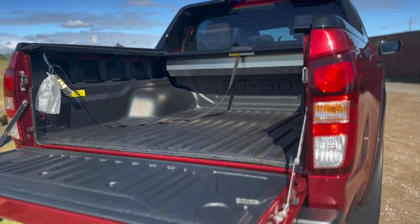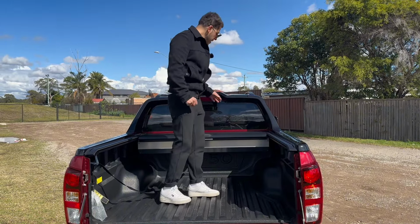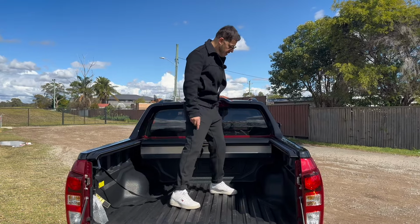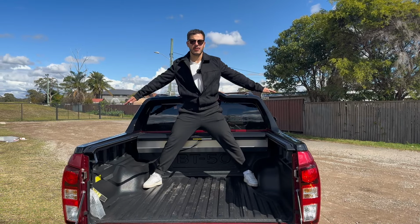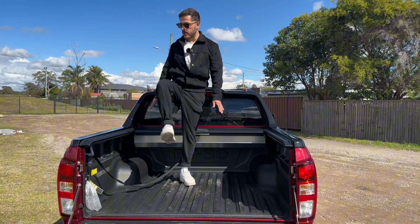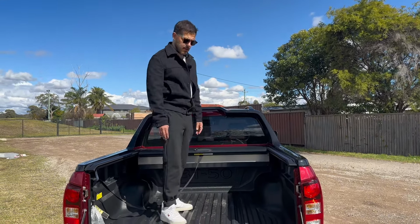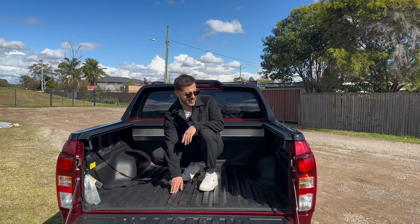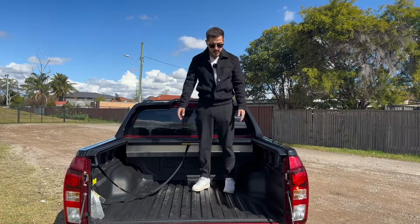Okay. Now, width from here to here, you're looking at about 1530 millimeters. And from here to here, length, you're looking at about 1571 millimeters. From the arches here and here, it's about 1120 millimeters. What about height? From the bottom here to the top of the tonneau cover, you're looking at about 490 millimeters. Can you just show the viewers what 490 looks like? 490 millimeters is from here to here. It's not bad. You got plenty of space. I got the nice tub liner as well.